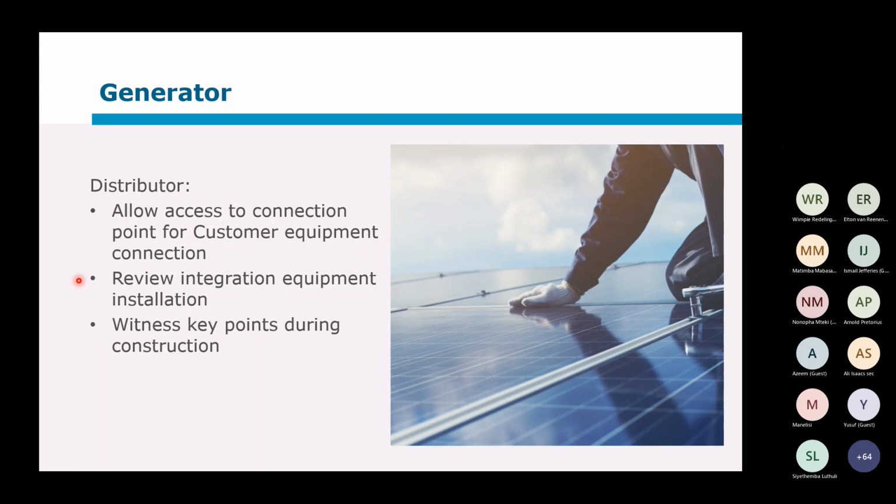Then it's important to review the installation of that integration equipment. And once again, it's maybe good to have whoever is your specialist in doing those kind of installations, the protection, any communication integrations, the electrical hardware as well, have them part of it so that they can just get an idea of what is going to happen. Because it's very easy for an inexperienced person to get some of these multitude of wires mixed up, for instance. And then witness the key points during the construction. That would typically be foundations, those kind of milestones in terms of the construction process.